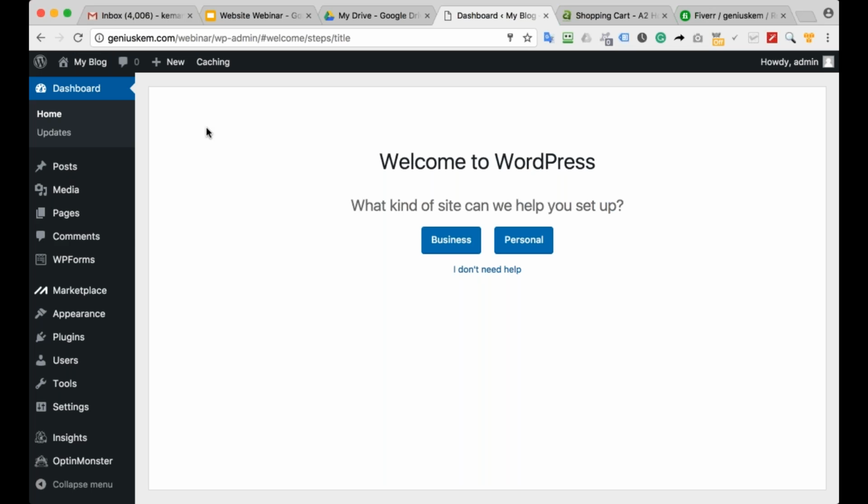Wonderful. So this is how the admin panel of WordPress looks. You can create what we call posts. These are basically similar to articles that you can update on a weekly basis or a monthly basis. So posts are basically articles. You update them on a frequent basis.